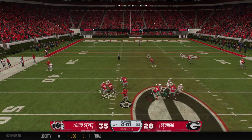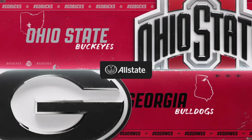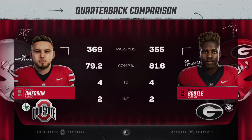Looking to pass here on second down. Makes the catch downfield. They finally make the tackle, but that's a huge chunk play to wrap up this third quarter. And so far, we have been treated to a serious quarterback duel. Both these guys putting on a show so far.